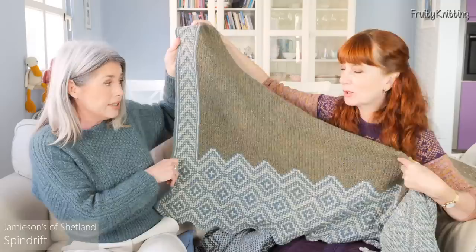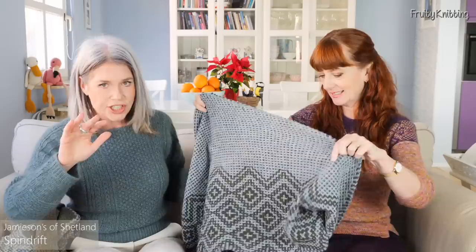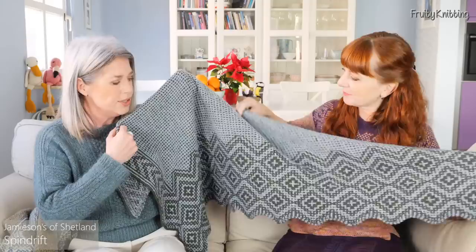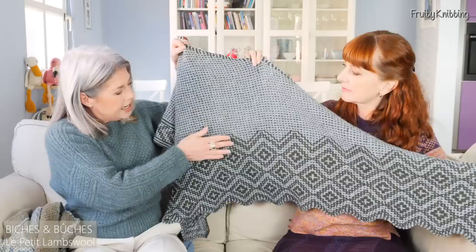And gorgeous color combination, as usual, with you. Thank you. I can understand if people don't want to do the whole intarsia thing, even if it's light. And I think the shawl is just as striking worked in two colors. And this is where my mom came in. She made this one. And here you also can see that the inner border is worked in mosaic all over, very simple.